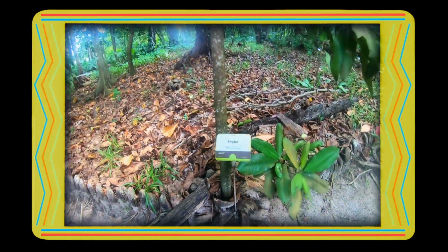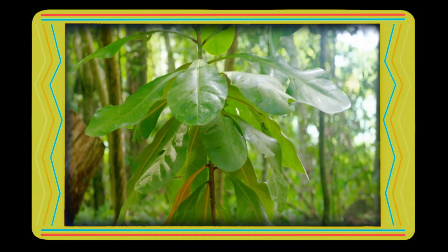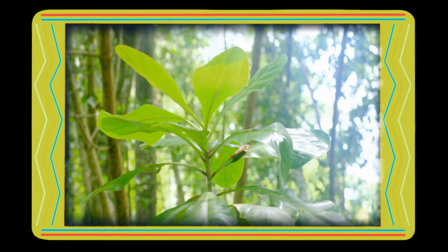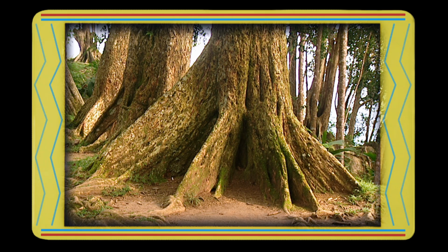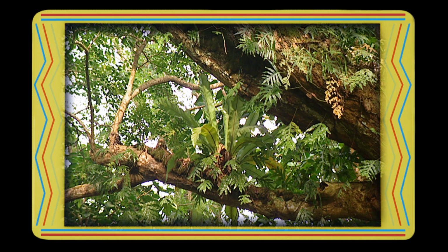Here in the dense forest, trees need to grow extra tall to get to the light. Sunlight is important for all plants because they need sunlight to make their own food. So, instead of being stuck in the shady understory, trees grow long, steady trunks that carry their leaves all the way up to the sunlight. These buttress roots hold them steady and help them grow even taller. Some plants cheat a little and get to the sunlight by growing on the trunks of tall trees.